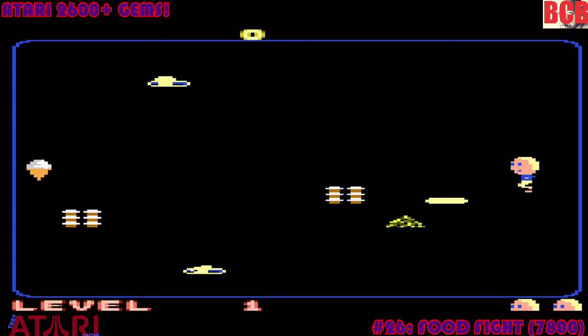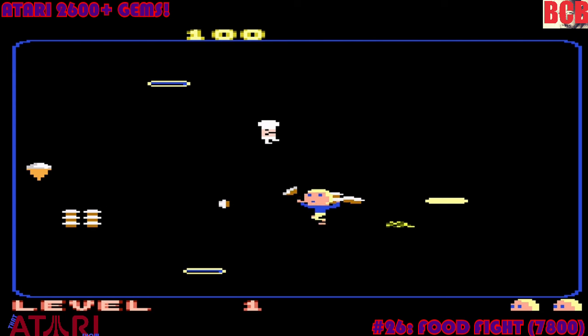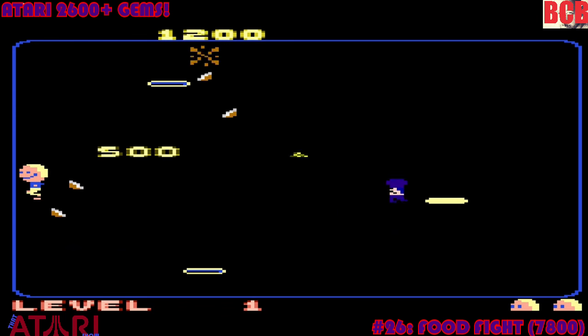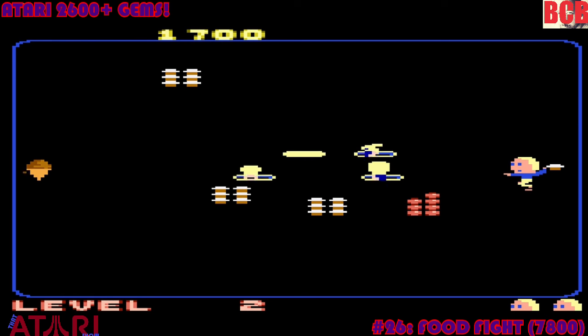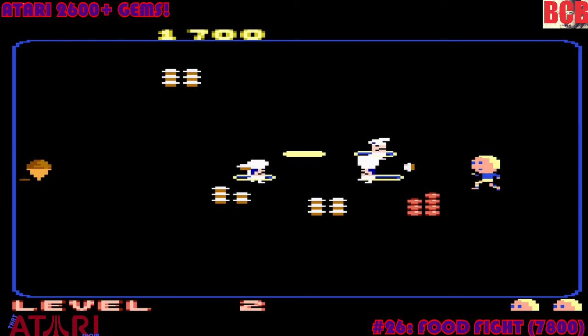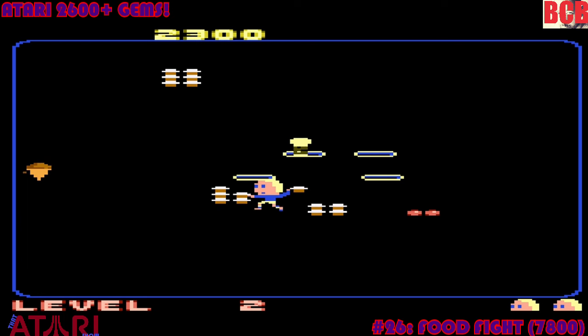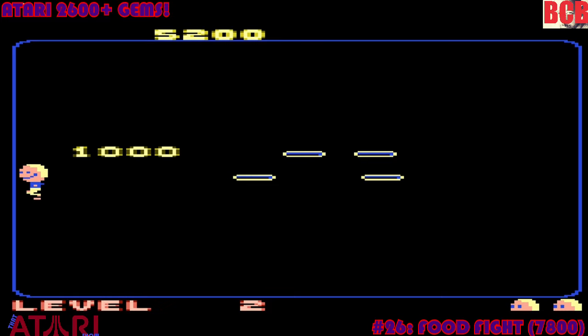Next up, we have Food Fight for the 7800. I'm so glad we can play this game now on brand new hardware. I actually have the replicate of this as well that came out. Just such a cool game. And there's also a brand new Food Fight culinary game on the VCS. Definitely check it out. Really cool franchise. I'm glad to see that they kept this franchise going with culinary combat. Really neat.